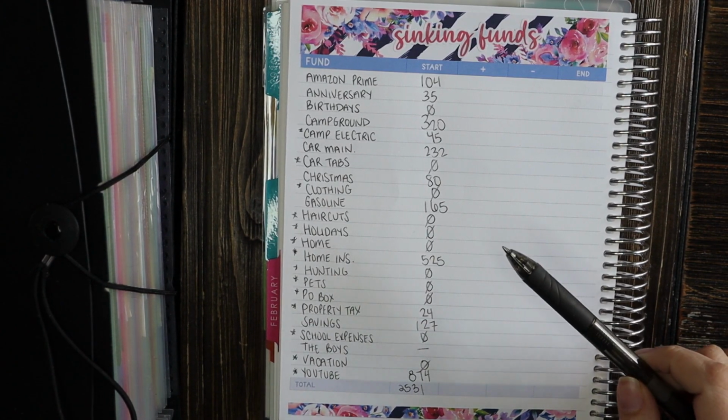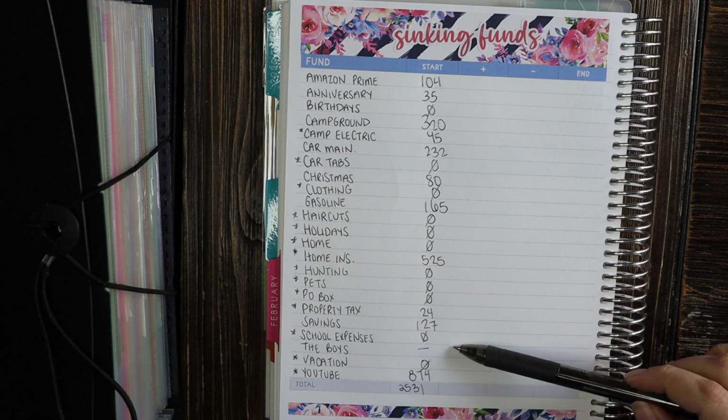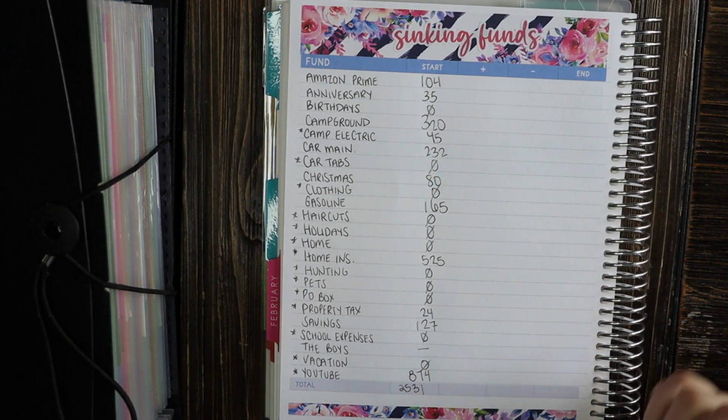Not too shabby. Actually, it's a little bit more than that with my boys' money, but again, I don't really need to keep track of that because that's their jam.